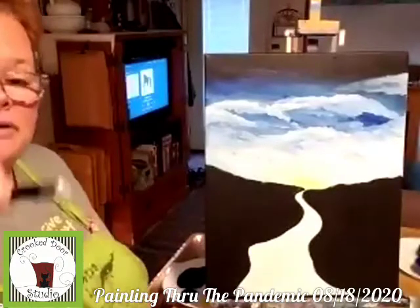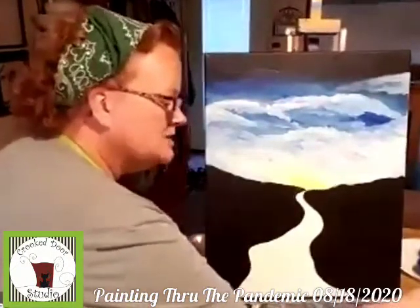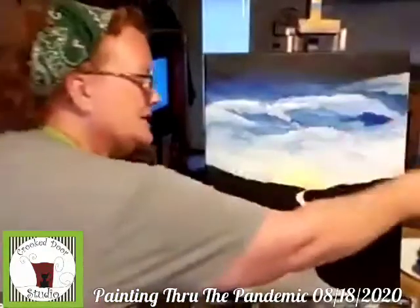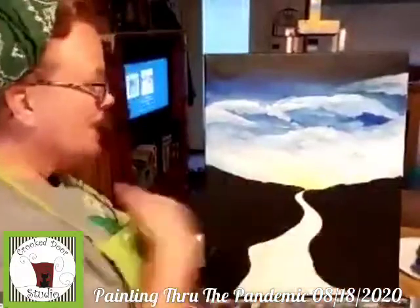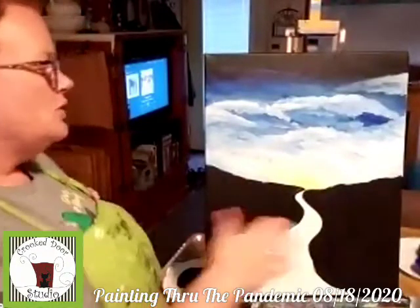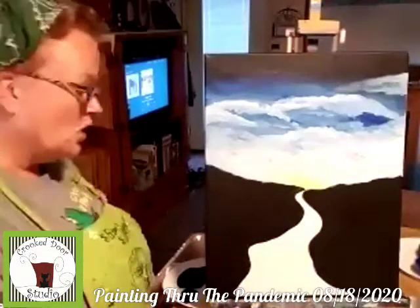Now, I have clean water and I don't want to muck up my clean water. So I'm going to wipe the excess paint off the brush on my paper towel and just set it down in my water cup. I'm not going to squish it around because I don't want to change that clean water yet. I'll give you another minute to get your little bit of yellow on there, and then we're going to get ready and put some stars in the sky.